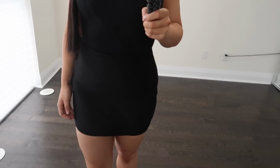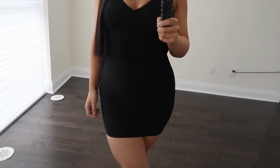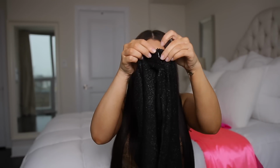It is on the short side, so if you're a taller girl, I don't think this would work for you, but I'm 5'1" and it just works perfect for me. Obviously, I would still wear some black mini shorts underneath just so I could feel comfortable, but it's super mini. Just keep that in mind. And there is a zipper on the side.